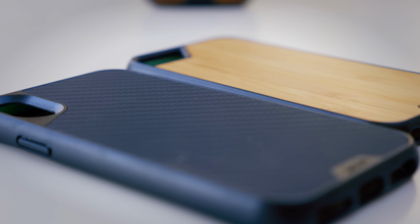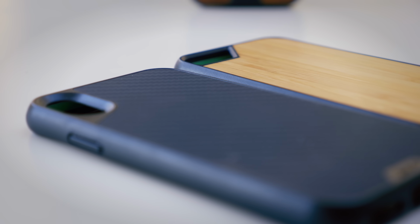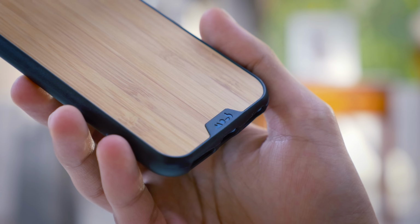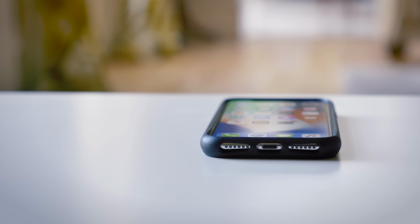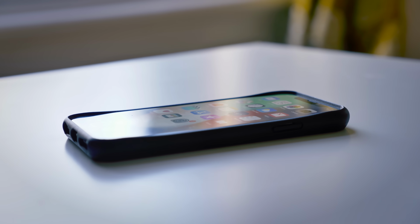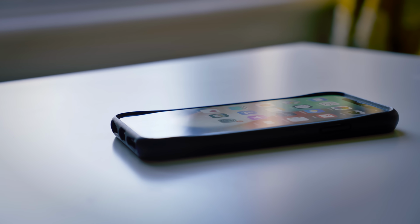So if you buy a wood case, you are getting genuine bamboo, or genuine walnut wood, or if you buy the carbon fiber, real aramid carbon fiber. The cases also have a lot of subtle touches, which make you feel like you're paying for a well-considered product. Like the engraved logo on the bottom of the rear of the case, like the unusually shaped cutouts for the speaker grille, which almost give it the appearance of a sports car from the front, to how the lip of the case is actually raised on the top and the bottom of the phone, but then goes down towards the center, which actually makes a lot of sense.